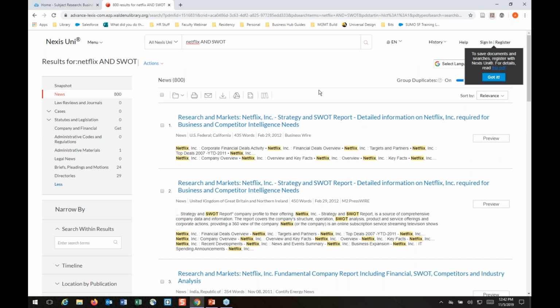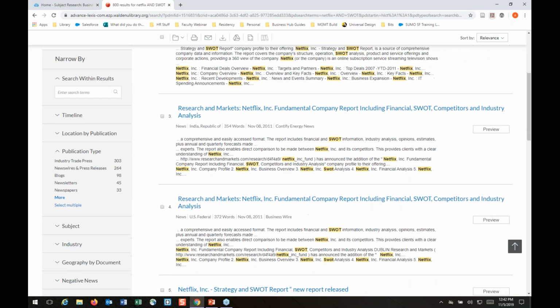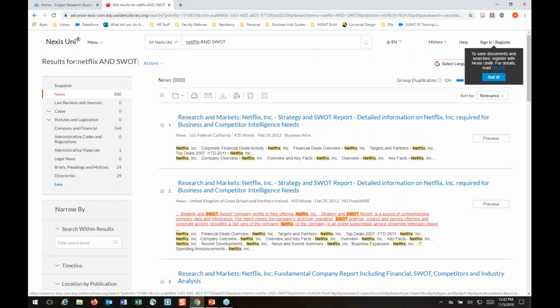Or in this case, you might be able to go back and take a look, because it looks like these are coming from news organizations, which is fine. I mean, that might work for what you're hoping to find. If you're looking for more of that company profile SWOT analysis, we might have to rerun the search and make it more specific. But again, it just depends on what you're looking for, what you're hoping to get.